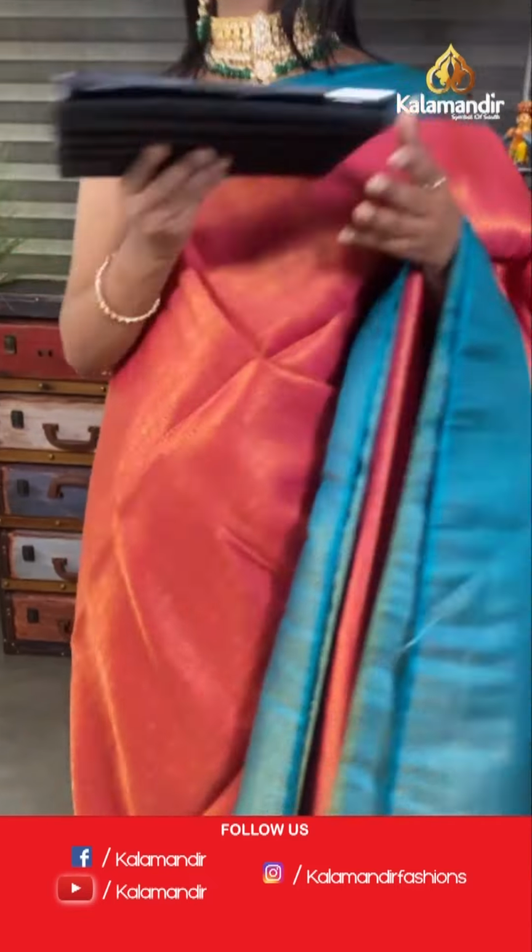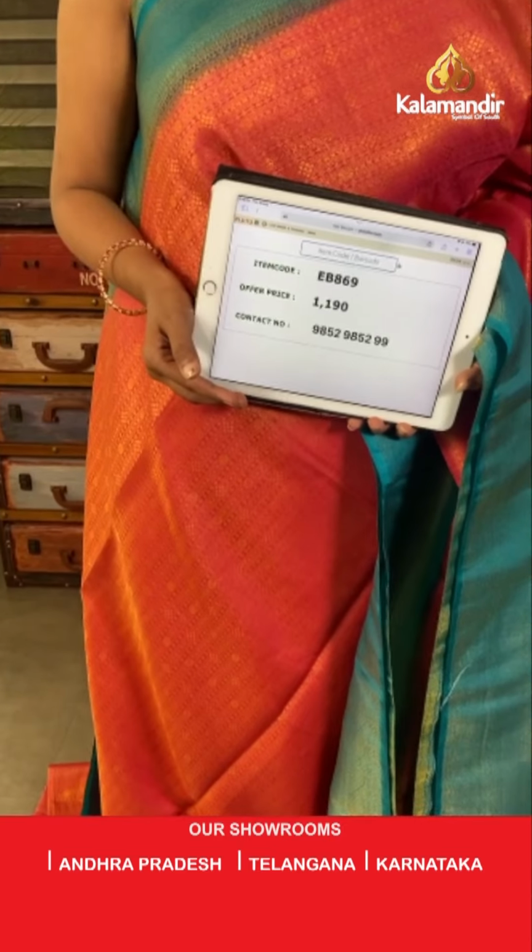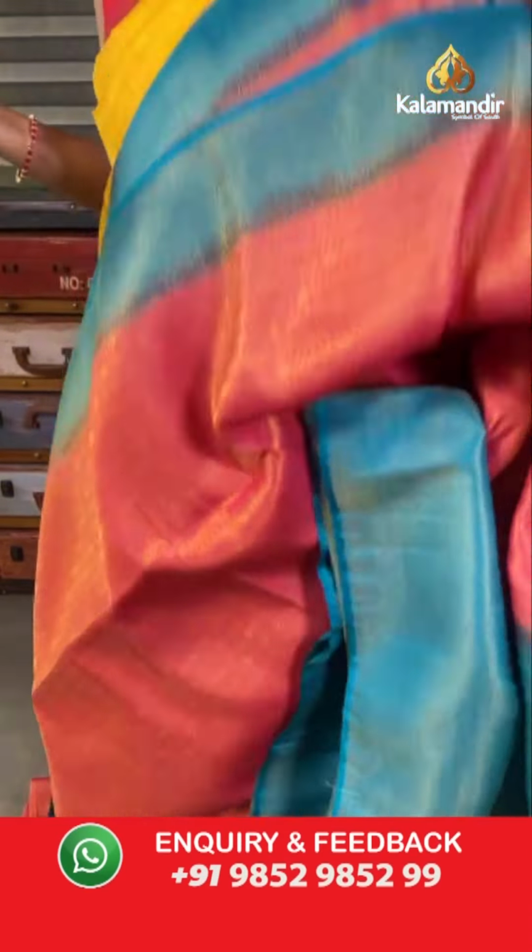Let's check this lovely color saree code and price. Saree code EB869. Price of the saree 1190. So today's soft silk saree collection at weaver's price only, dears.